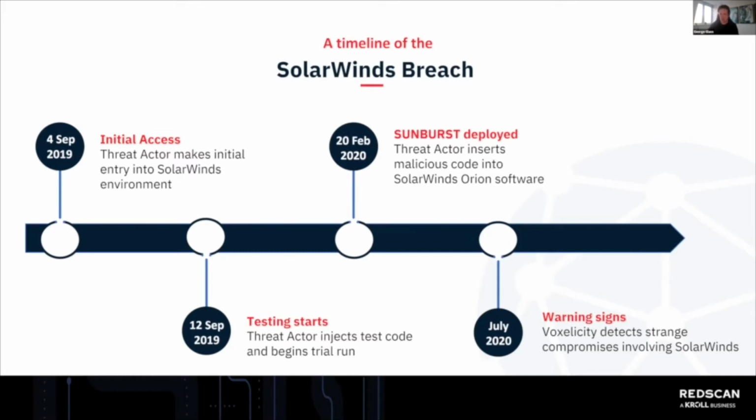Maybe it was used for lateral movement. All of these things are sort of a little bit up in the air, but this is one of the earliest signs that we had that something could have been awry in the wild. As consumers, as people that own SolarWinds products, this was maybe one of the earliest warning signs that we could have got that something was wrong.